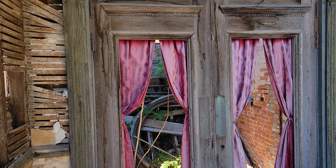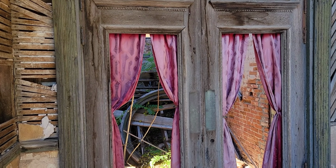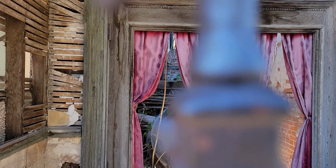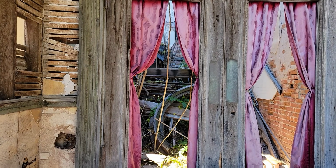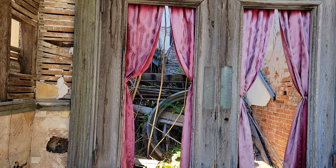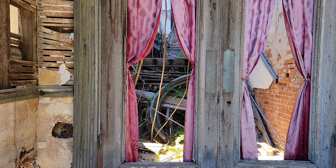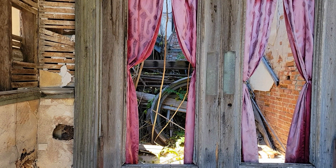I doubt those curtains are original though. Maybe. Yeah, I guess you never know, right? I don't think they'd put anything in there if it wasn't. Yeah, it looks like an old wagon back there. But you can still smell it. If you guys can see that. Yeah, that's definitely an old wagon.